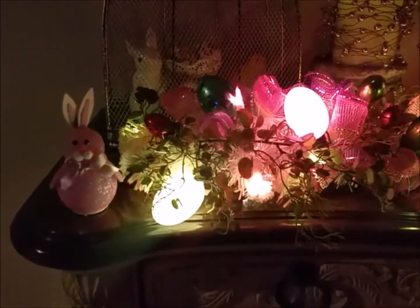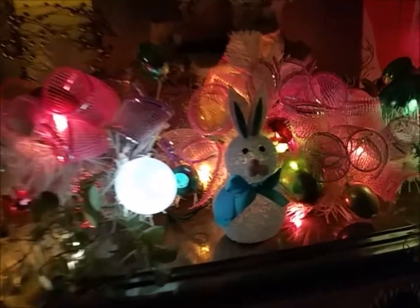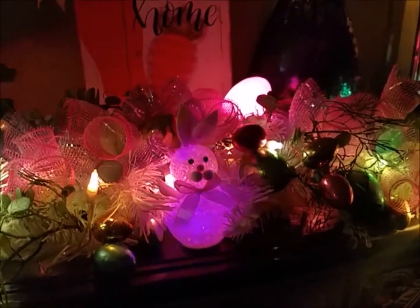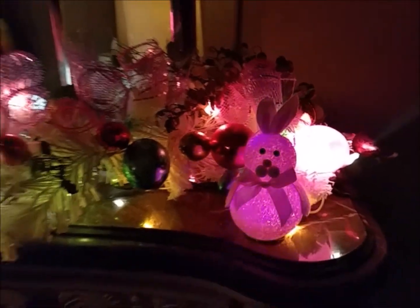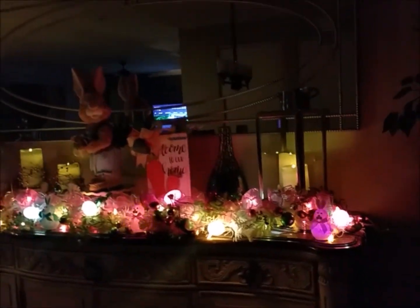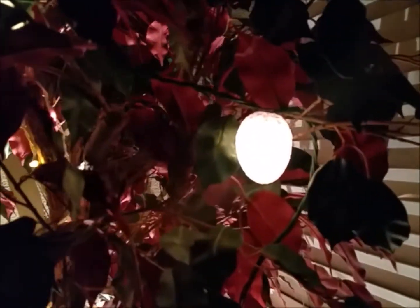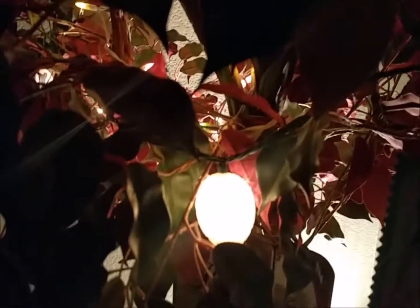All right, here it is. Maybe you can see this. There is that area. All right, so here's the tree. Here are those egg lights. I don't know if you could see it in there. There's some in there. And then over here, you could really see.